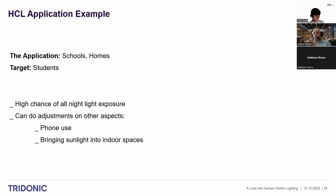Well, we'd like to take maybe a practical example here. So what does a decision towards human centricity look like when we are, say, designing for a lighting scheme? We take an example which is very relevant. Our target audience here, our target users are our youth, our students, in schools and at homes. So obviously there are a few steps that can be taken. Major among them is bringing sunlight into those spaces, which cannot be stressed enough.